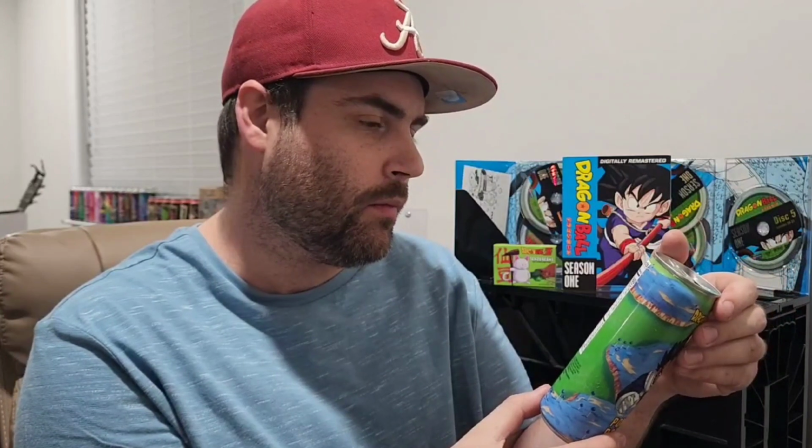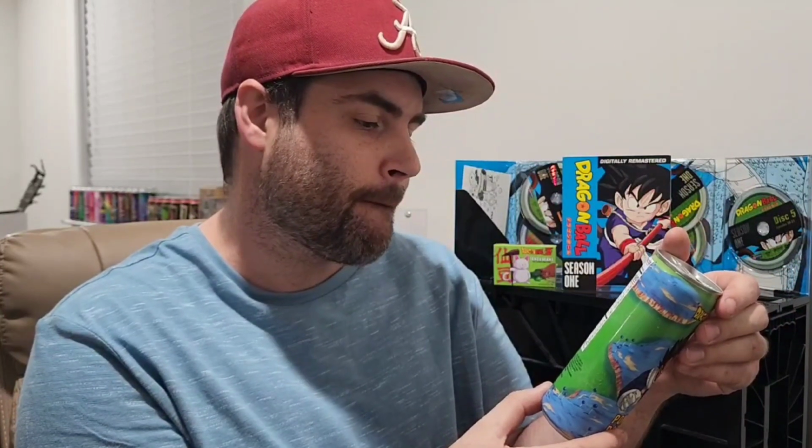And since it's an energy drink, I'll look on the bottle and tell you guys how much caffeine is in here. Let's see here. 100 milligrams of caffeine per 12-ounce serving. So even though this is an energy drink, it's got 100 milligrams of caffeine. This definitely pales in comparison to your Monsters or your Rock Stars, your Red Lines, 5-Hour Energies, Red Bulls. Those have upwards of 350 milligrams of caffeine.